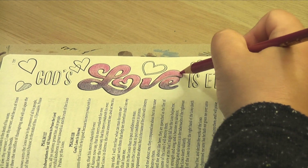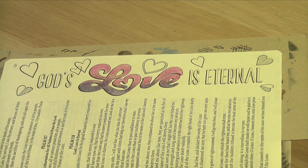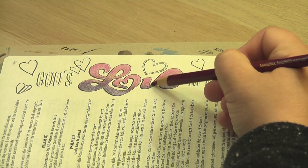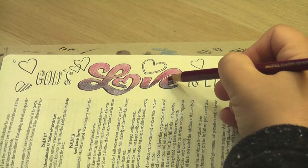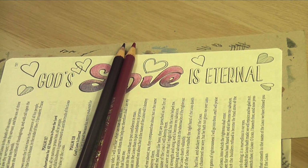So if you notice that light color at the top is quite pink, the dark color at the bottom is quite purple. You almost wouldn't want to use them together, but I did and it worked. Now I'm getting rid of that light color and I'm just going to use the medium color and the dark color for these smaller letters.